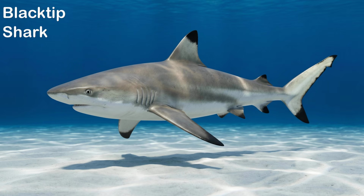Blacktip shark. These fast and energetic predators are famous for their high-speed runs. They often leap out of the water when hooked, making for an amazing show. They are a favourite for anyone seeking an adrenaline rush.